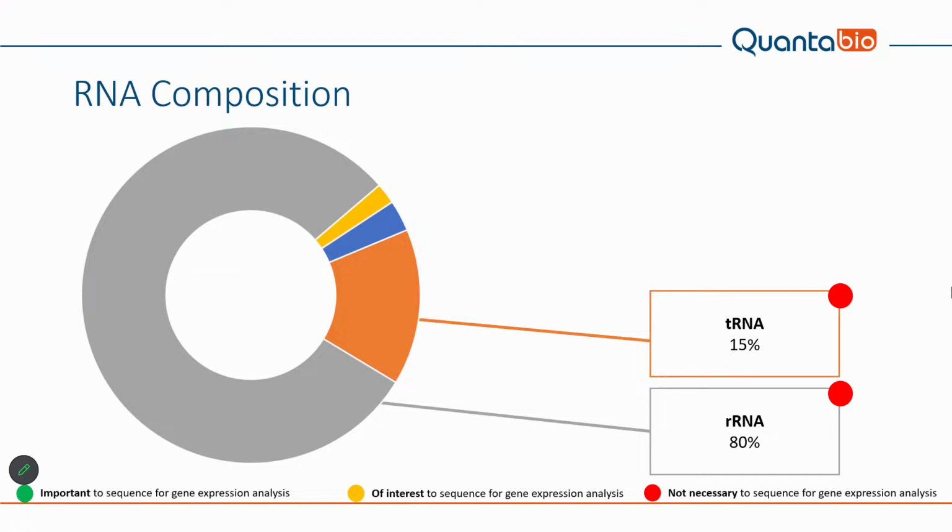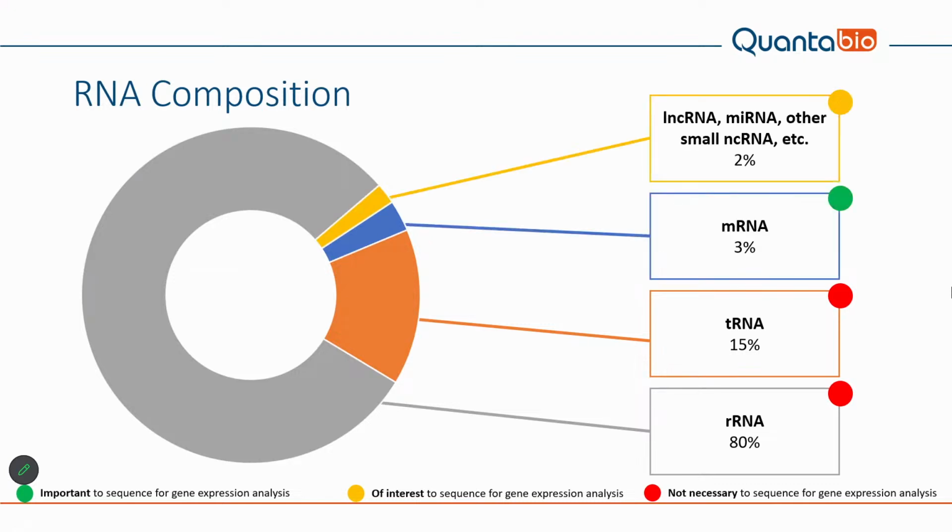We also see about 15% is tRNA, which again is not interesting for gene expression analysis. And the remainder is 3% mRNA, and then about 2% other subtypes, including long non-coding RNA, microRNA, etc. So altogether, at the very most, only about 5% of the cellular content is interesting for gene expression analysis and interesting for library preparation. So this makes it especially critical for choosing a library preparation kit that focuses only on the things that you want and doesn't include that ribosomal RNA, which is not interesting for gene expression analysis.